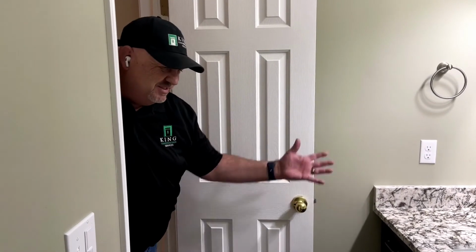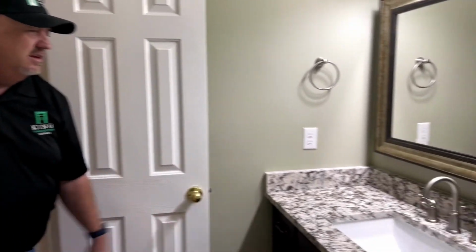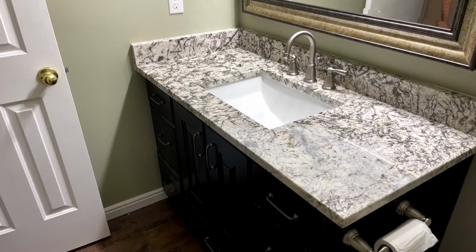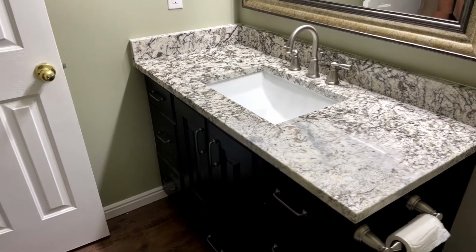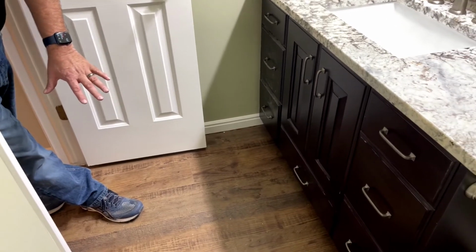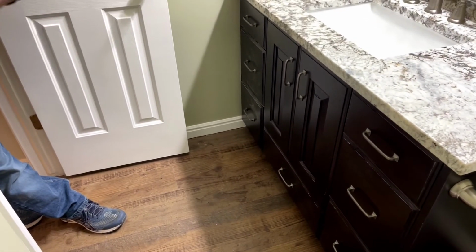So anyways, this is the powder bath. We did a whole new vanity. The sink was off-centered before, and now we've centered the sink. And we added, this flooring is a water-resistant laminate flooring. And it was what was in the family room, so we just kind of added to it.